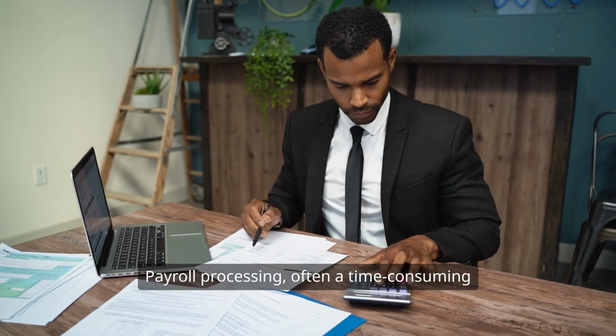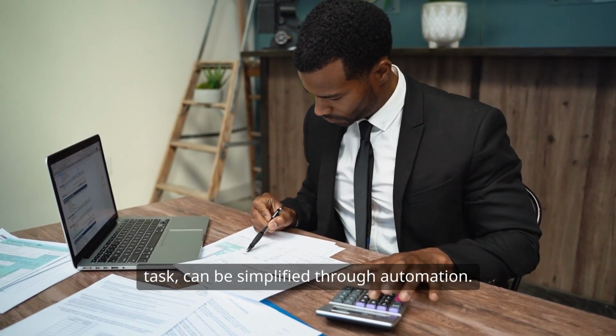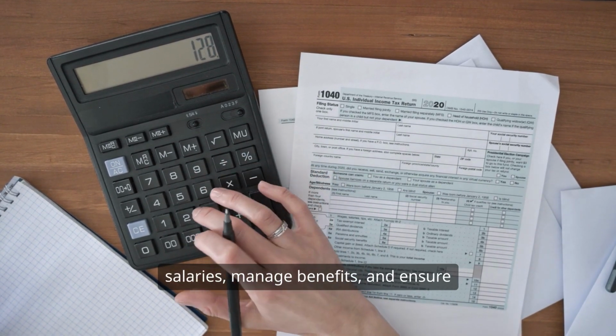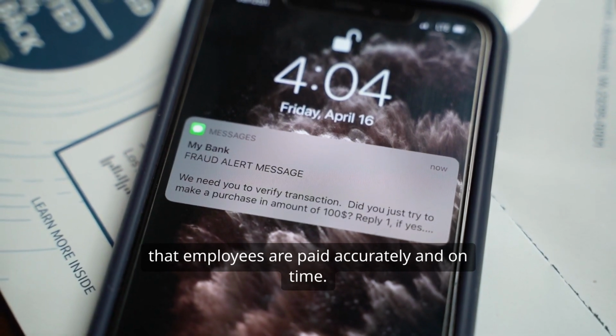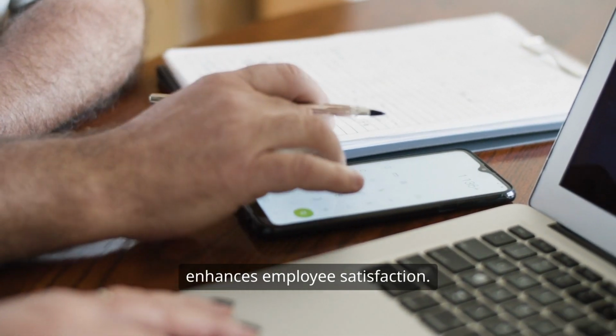Payroll processing, often a time-consuming task, can be simplified through automation. Automated systems can calculate salaries, manage benefits, and ensure that employees are paid accurately and on time. This not only reduces errors, but also enhances employee satisfaction.